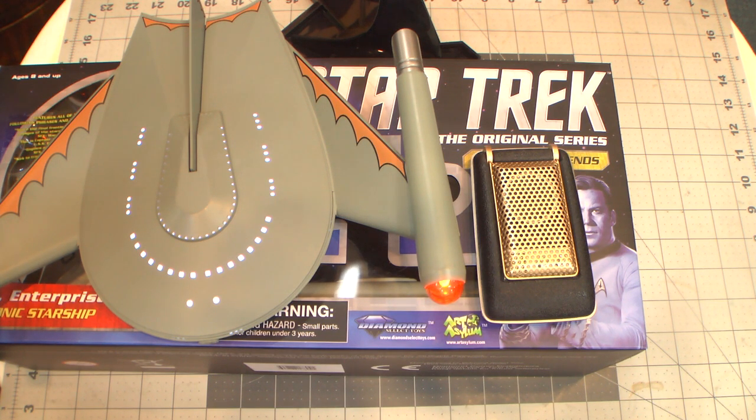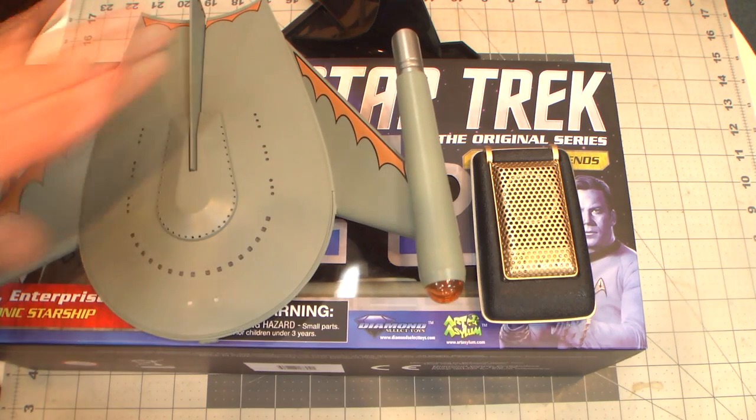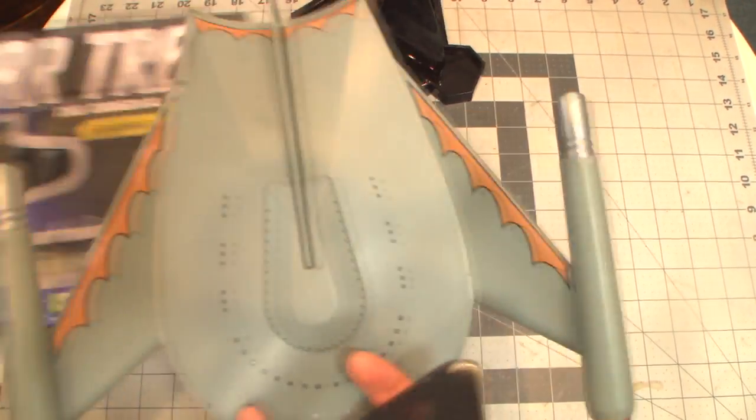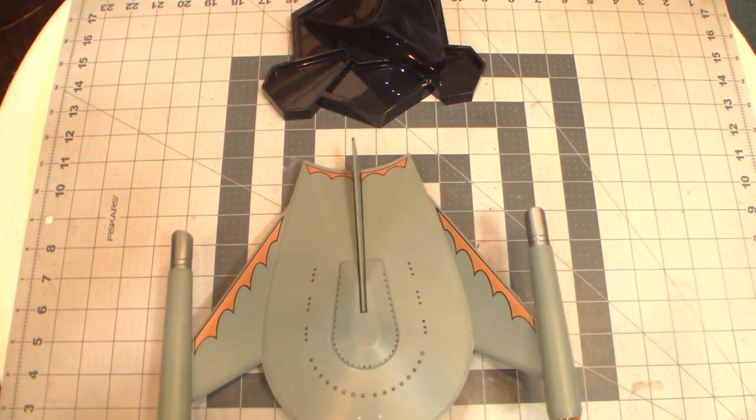So I'd highly recommend it. I think it retails for about $60. And you can buy it from the Diamond Select website, Entertainment Earth, Amazon, your favorite collectibles website. Since they're brand new, they should hopefully be around for a while. So definitely recommend picking one up.